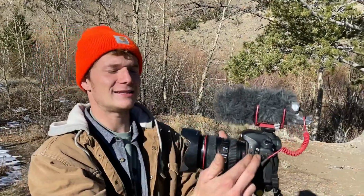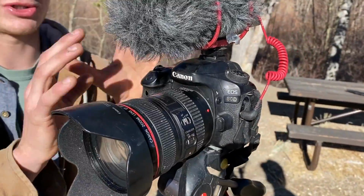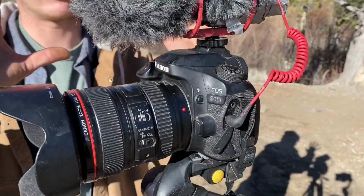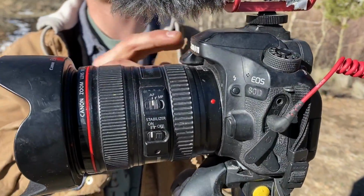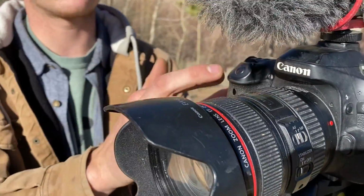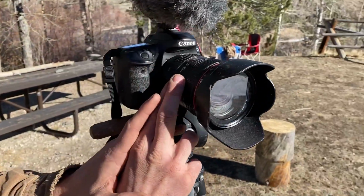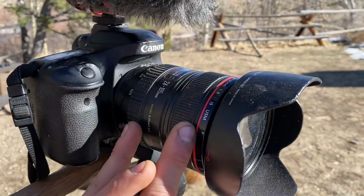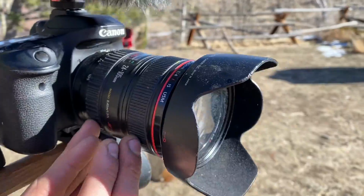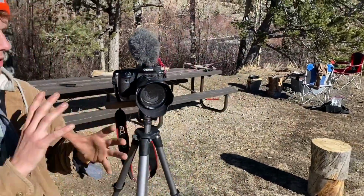This is a Canon 80D. Phenomenal, and this is probably one of the most used YouTuber camera bodies you can find. It's around $1,000 to $1,100 just for the camera body. It all depends on what setup you want to get, but you can also get an actual lens with that camera body. This lens is retailing around $600 to $700 for a new one, give or take a little bit.